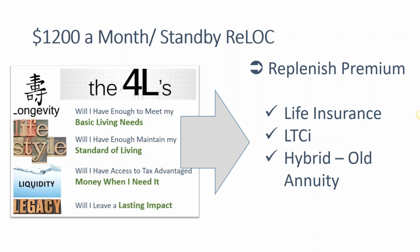They had an old annuity, and they wanted one of the hybrid policies. So they were able to roll over their old annuity. Now, why were they keeping the old annuity? That's right, for liquidity purposes, right?